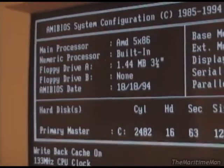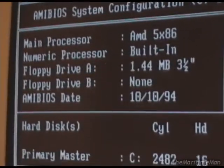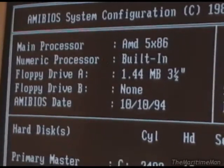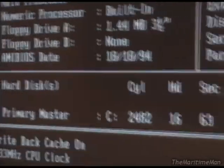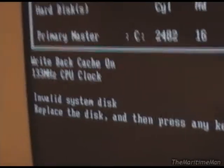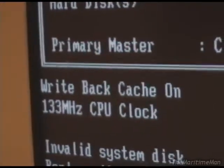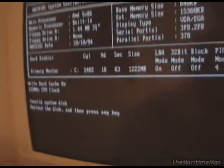Cool. Okay, main processor, AMD 5x86. It has a math coprocessor built in, 1.4 megabyte floppy, BIOS date 10/10/94. There's the hard drive, 16 megabytes of RAM, yada yada yada. Invalid system disk, replace the disk and press any key. Write back cache on, 133 megahertz CPU clock. Yeah, right.